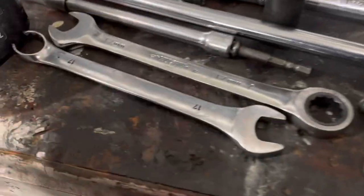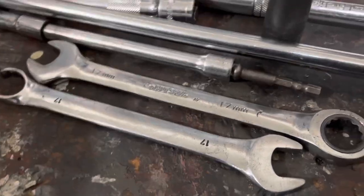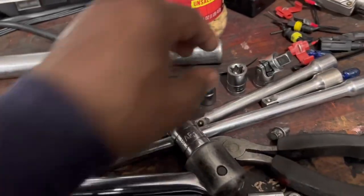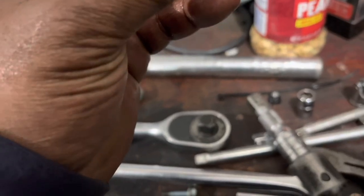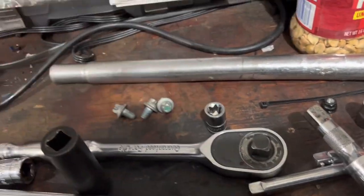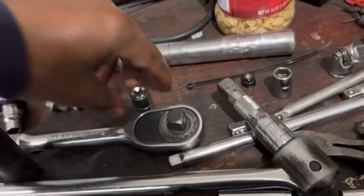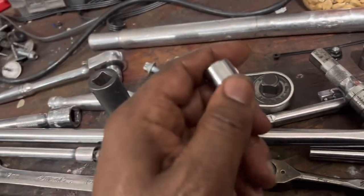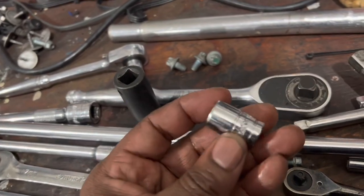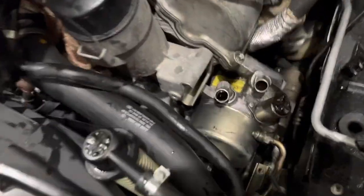Yes, it is. No, it's not. Yes, it is. Hold on. Wait a minute. Let me see. Where are we at? Is it this? The E14? It might be the E14. The E12 is the smaller one. I think the E14 is the larger one. Yeah, that's it. Anyways, use that to remove those two in the front.